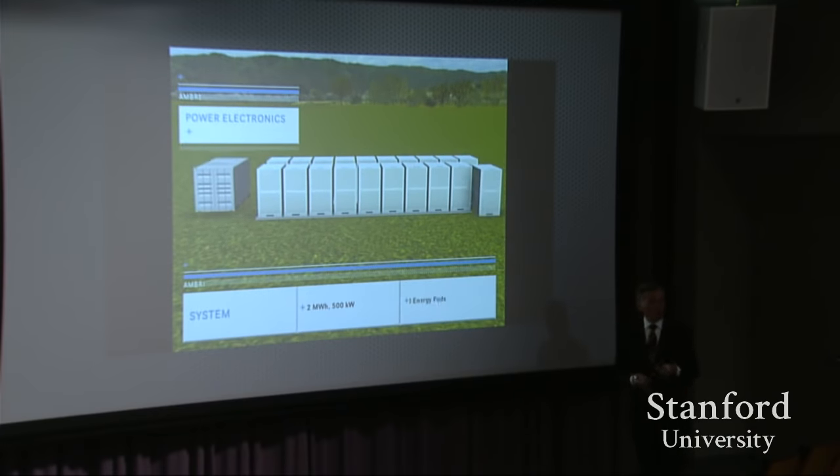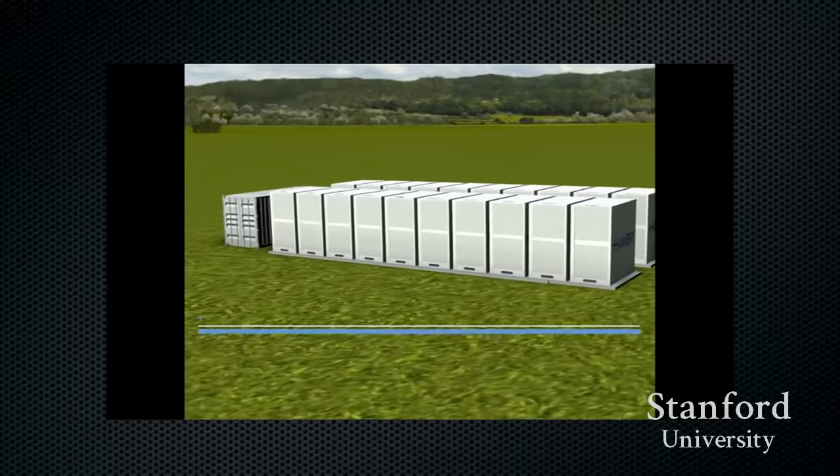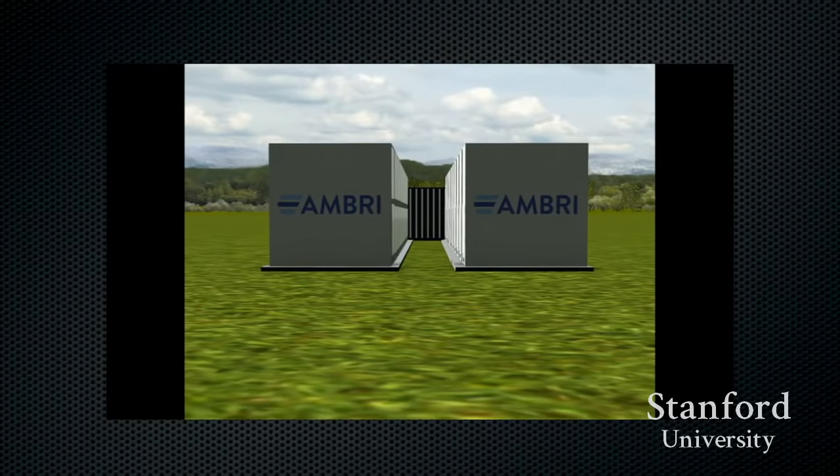I talked to GE, Schneider Electric, ABB, Siemens, all these guys. And I said, look, I'm an electrochemist. I need all this power electronics. Help me. And they just said, wow, that's pretty risky. Let's keep in touch. You know, the big incumbents, they're not taking any chances.